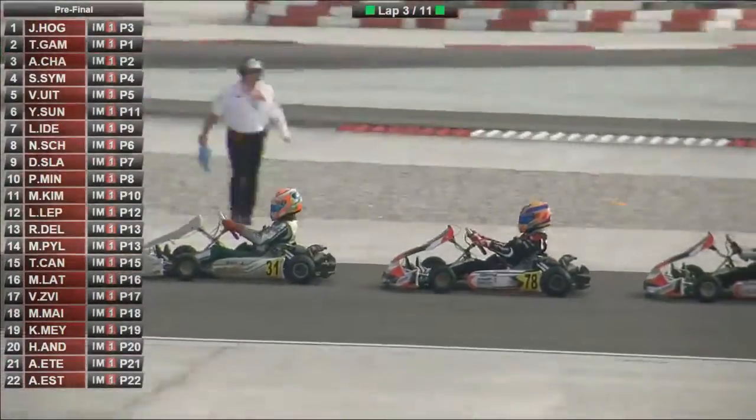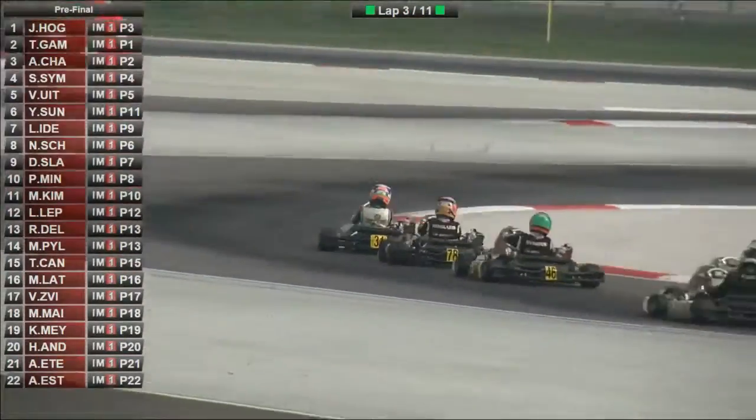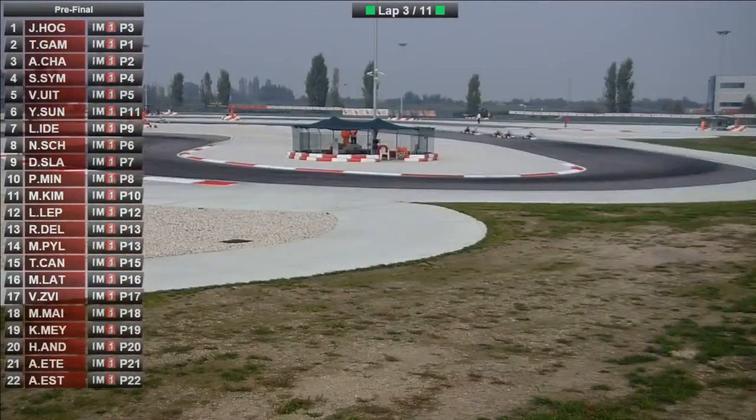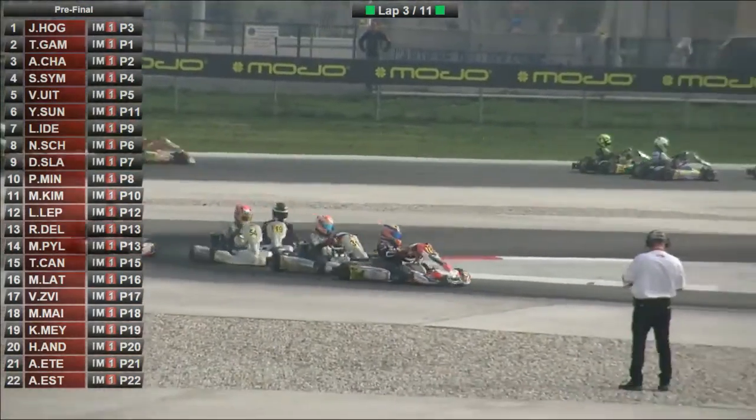Gamble runs wide. Hoggard goes through. Charpentier goes to the head of the pack. So Charpentier out to 1st place now. Gamble's dropped from 1st to 4th. It's changing on every single corner. This is unbelievable racing. So into the lead now, it's got to be Scott Simmons, I think.